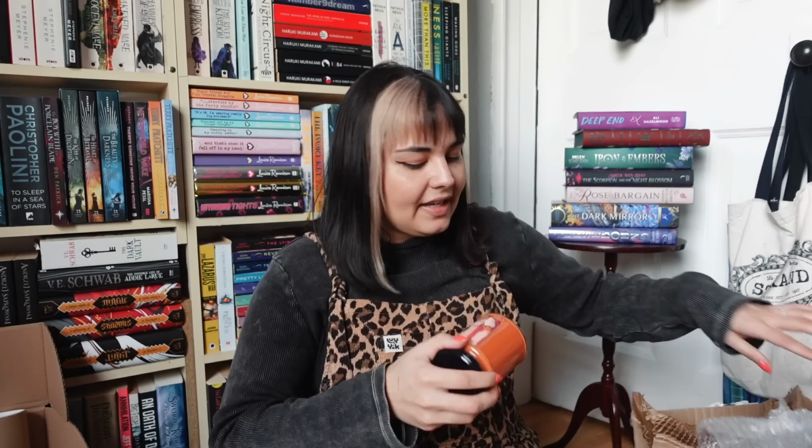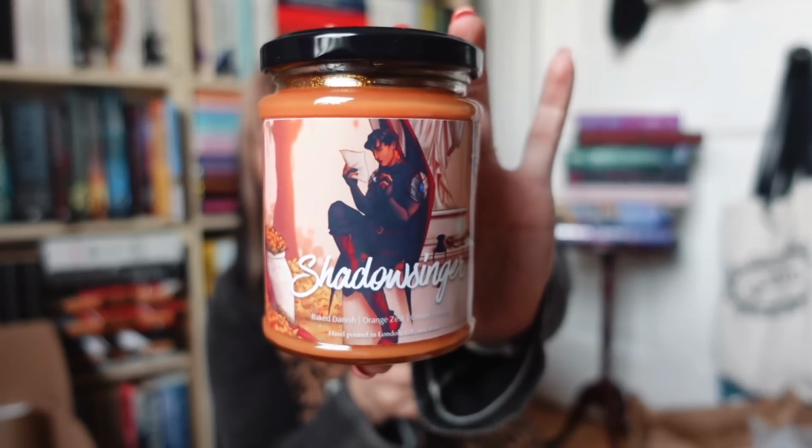Like, I don't mind them, but they're not the ones that I gravitate towards. The next one is Shadow Singer, and this one is Big Danish, orange zest and cream frosting. So I'm expecting a citrusy pastry scent. This is good. This is good. Yeah, I like that one very much.